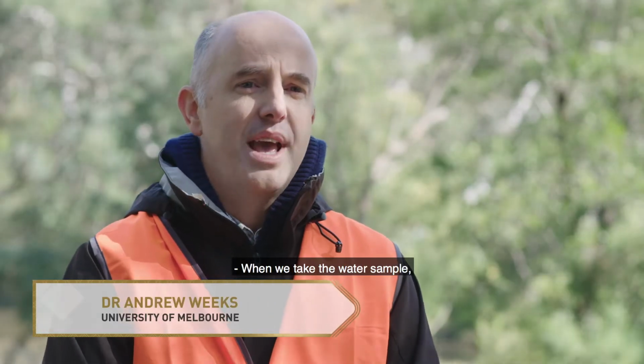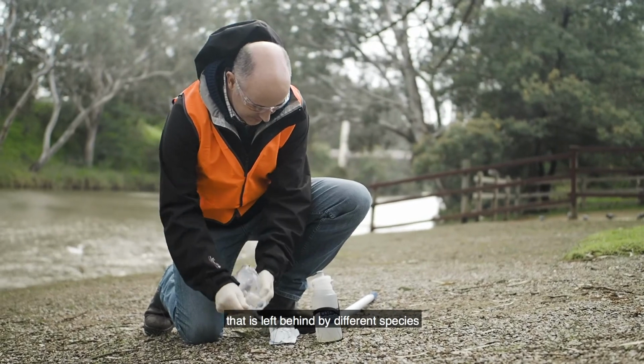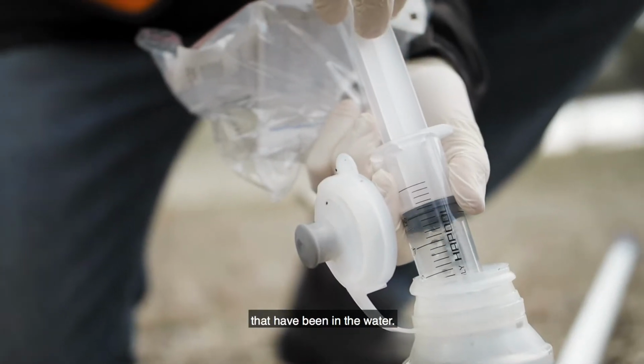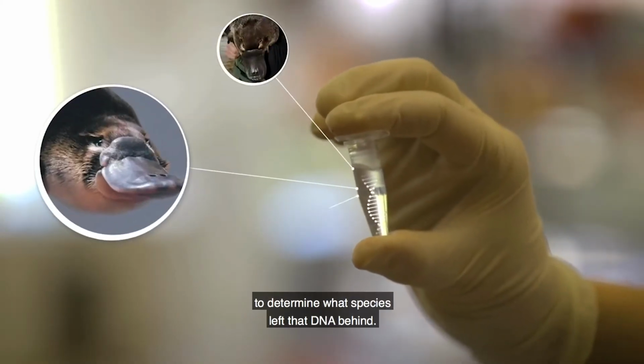When we take a water sample, what we're really looking for is the DNA that is left behind by different species that have been in the water. And then we run that through some tests in the lab to determine what species left that DNA behind.